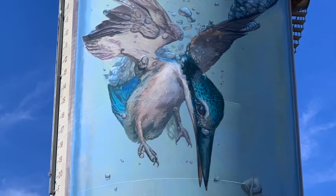Kingfisher just boop, and he's ducked down below the surface of the water. He's grabbed a wee fishy, and I think it's really cool. So we're just going to stop, grab a bit of lunch.